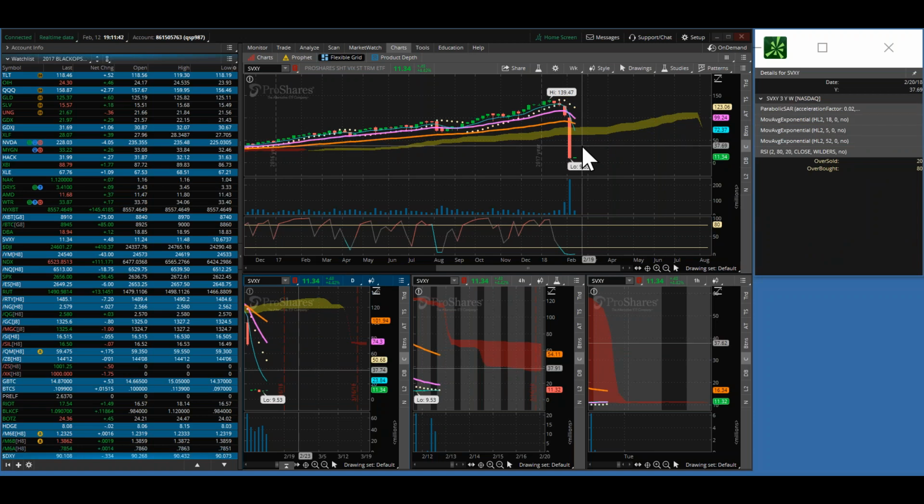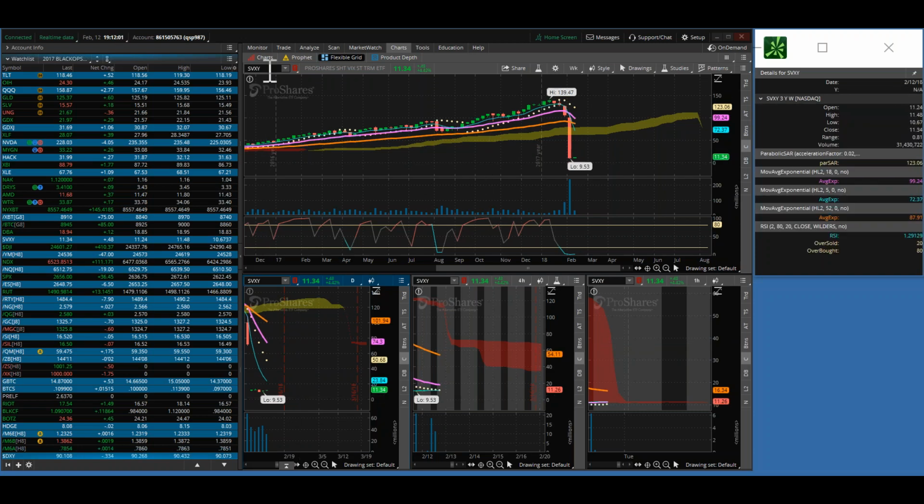It should also be noted that everyone flocked over from XIV over to SVXY. So since the XIV is no longer, the SVXY is picking up the slack. And I anticipate that there will be some really good price action to the upside shortly in the SVXY.